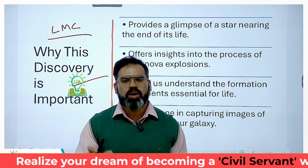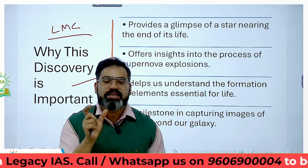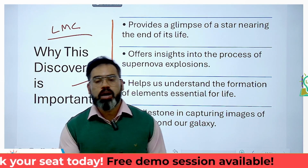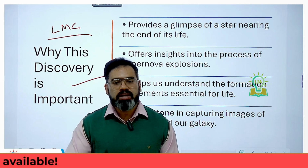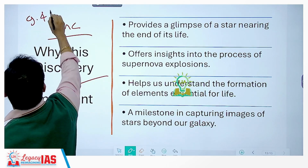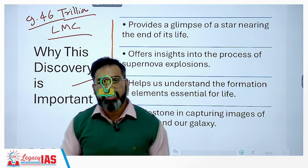So next question: what is a light year? Let's pause for a moment to understand what 1,60,000 light years really means. A light year is a distance, remember, that light travels in 1 year. Light moves incredibly fast, around 3 lakh kilometers per second. Light travels 3 lakh kilometers in 1 second. That means in 1 year light travels around 9.46 trillion kilometers. Yes, trillion. In 1 year, light travels around 9.46 trillion kilometers. Yes, trillion.